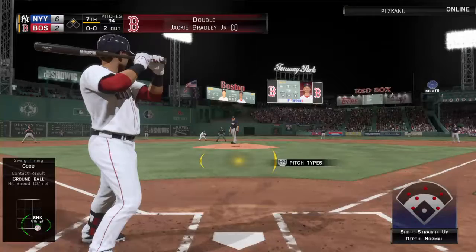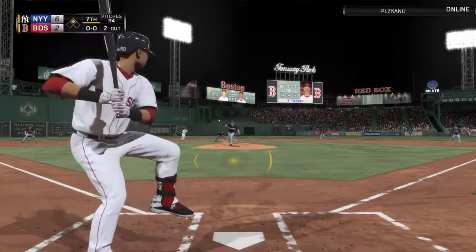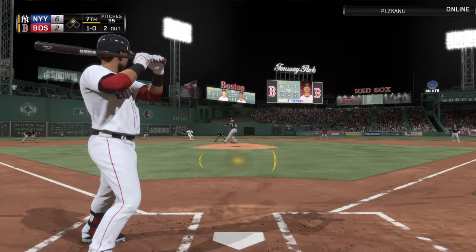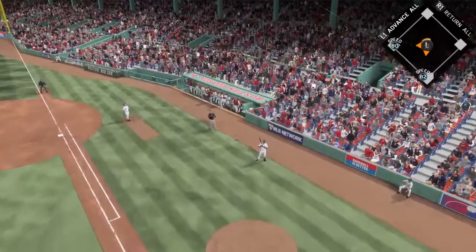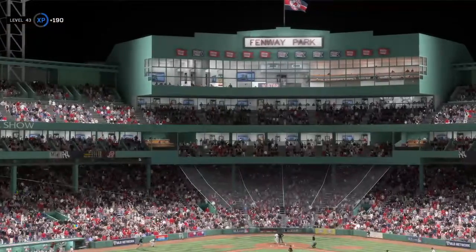Mookie Betts will get an opportunity here in a run-scoring spot now following the 2-out double. And this is really where you earn your money. Runner on second, 2 outs. Let's see what he can do here. Swing, and he pops it up over toward foul territory. And nothing will come of the 2-out double as the inning is over.